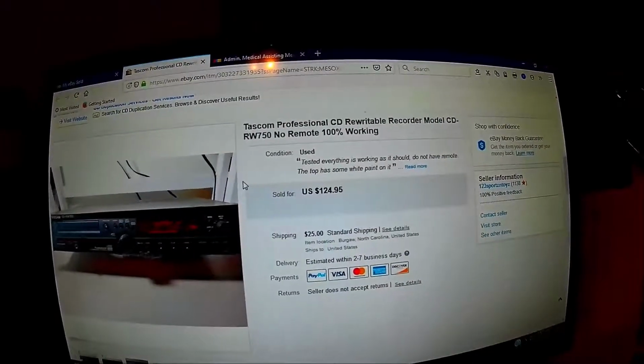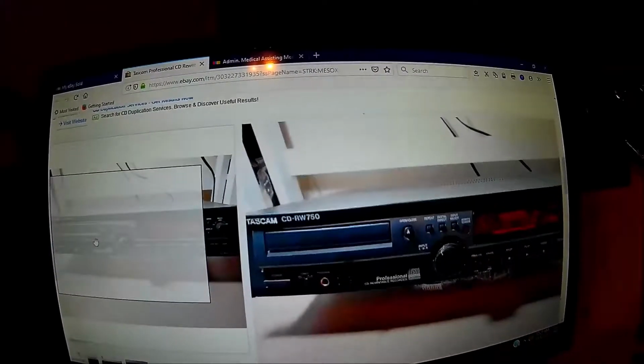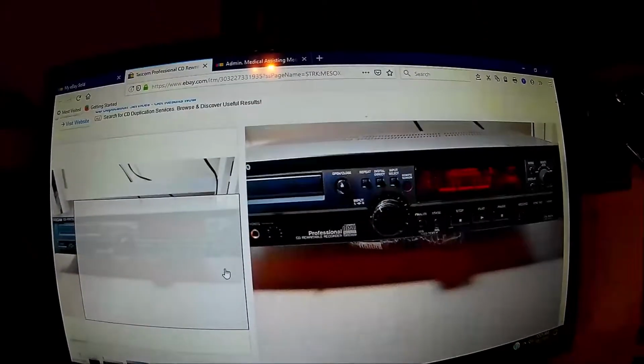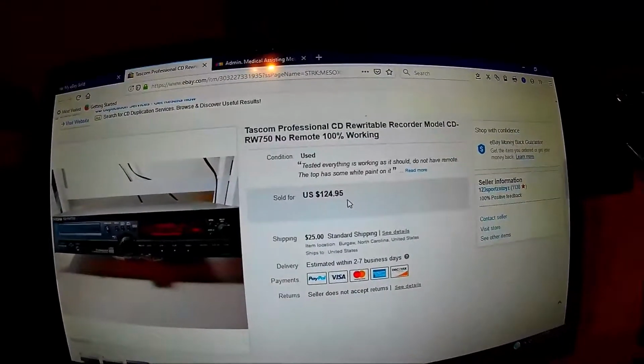And then, like an hour and a half, 2 hours after that pipe threader sold, this Tascam CD writer sold, and everything on it worked. It just didn't have a remote. It was really clean. Everything was working. It went to somebody up in New York.